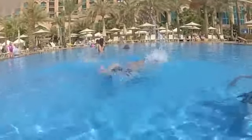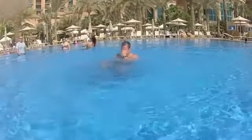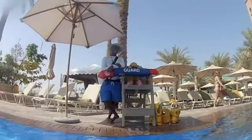Let's have a look how they perform. Drown! Now watch the kid leap into action. Yes, he's doing a very good job there. And the bloke is drowning. Quick, drown some more. He's drowning. He hasn't got long left. He's gone into the water. And there's the kid. He hasn't moved.